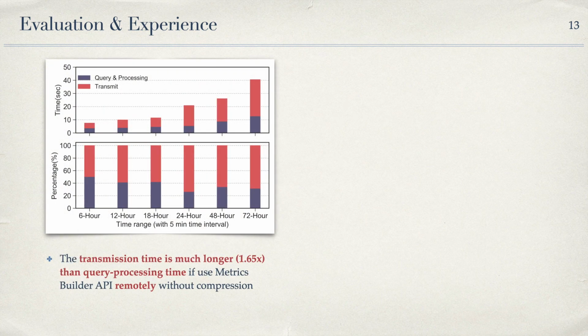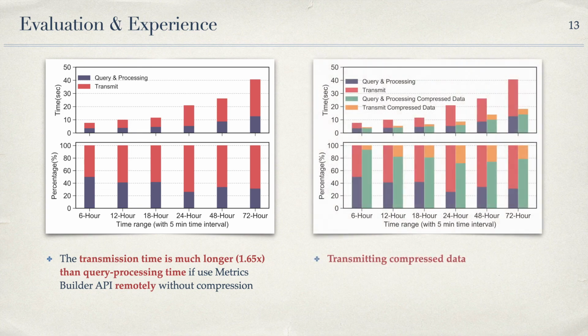During our experiments, we also encounter another performance issue. That is, when data analysis invokes Matrix Builder remotely, the response time is still long, especially when obtaining long-range data. From the figure, we can observe that when querying long-range data, the transmission time is much longer than the query and processing time. This observation motivates another optimization, transmitting compressed data.